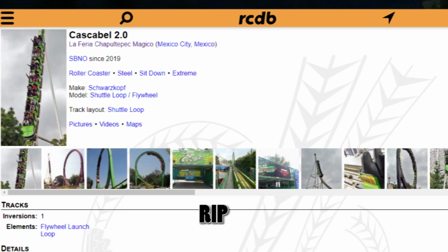Alright, after some late lunch, I'm gonna go ride Montezuma's Revenge, which is my favorite coaster in the park. Such a fun old Schwarzkopf coaster. If you don't know about this ride, there's a small little bump or kink in the track. And if you sit in row 13, it kind of gives you a little pop of airtime. And it's just a really fun ride, because they don't trim it going back like the one at La Feria does.